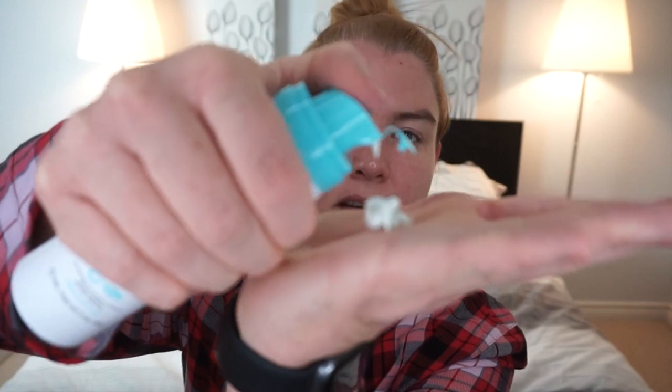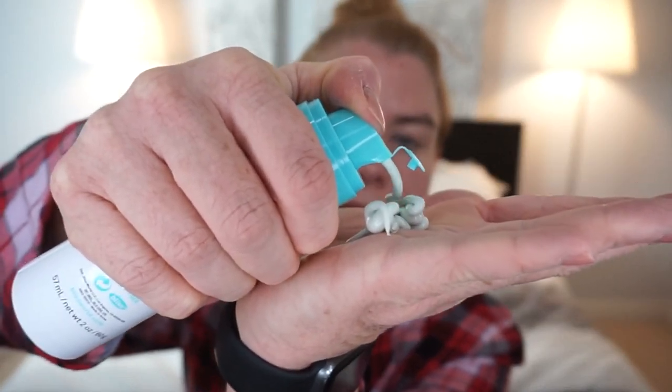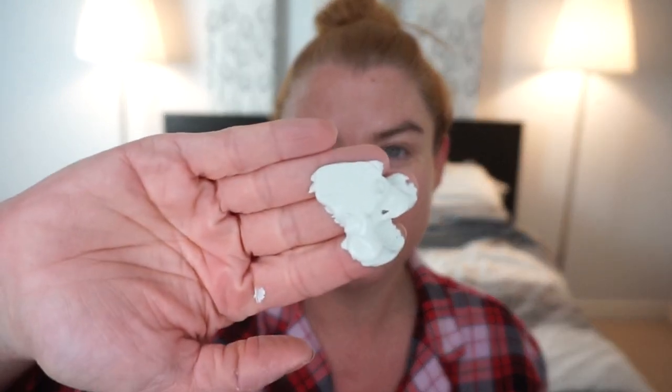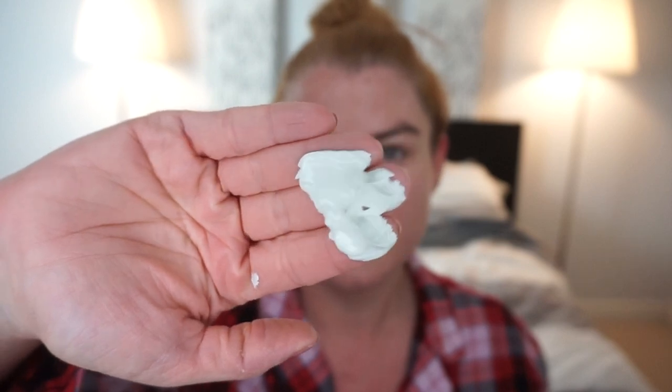So I'll just show you here. I'll do about that much, I think. And it does say to always remember to put the plug back in here after use. So it's a very, very light green. And it's a little less foamy than I expected it to be. It's interesting, I also would not call that a light mandarin scent. I'm not getting any citrus whatsoever.